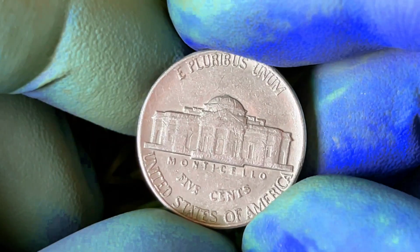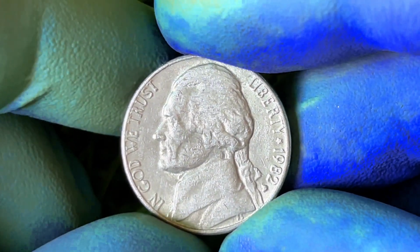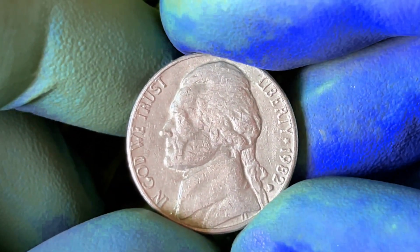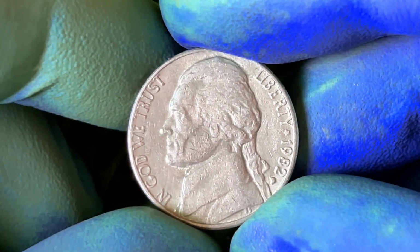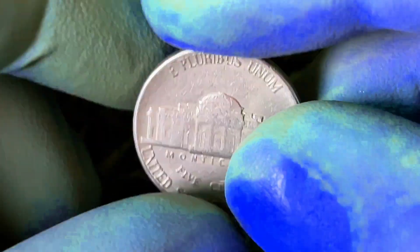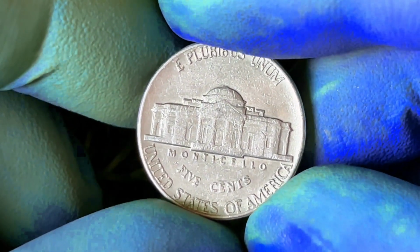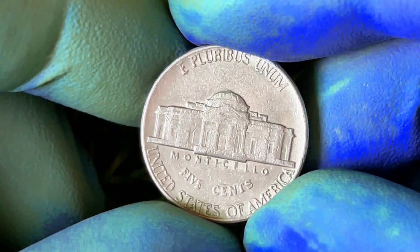Some say only a handful exist. Others believe there are still a few left, quietly waiting in circulation. Maybe in a piggy bank, maybe in a cashier's till, maybe in your pocket right now. The day you realize that a coin you've ignored for decades, a coin worth 5 cents, is suddenly appraised at over $1 million. The rush, the disbelief, the moment your life changes forever. That's what makes coin collecting so powerful. Every coin tells a story, and sometimes that story ends in unimaginable wealth.